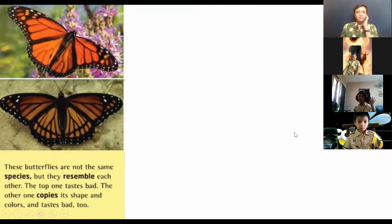These butterflies are not the same species, but they resemble each other. The top one tastes bad. The other one copies its shape and colors and tastes bad too. Okay, great. Thank you for reading the text, Abriel.